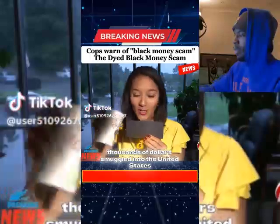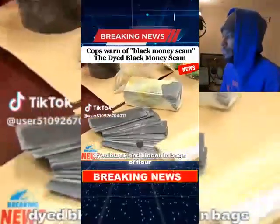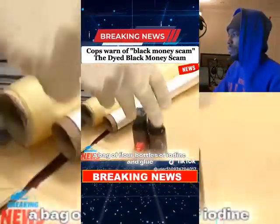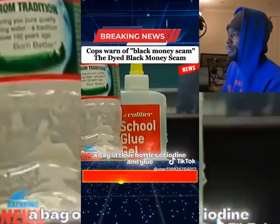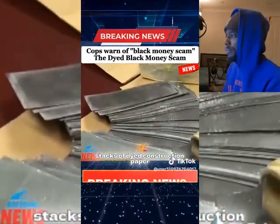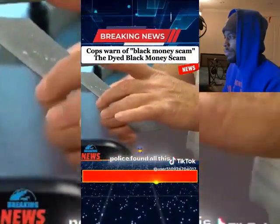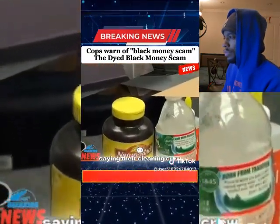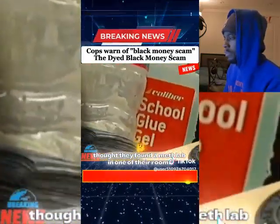Dollars smuggled into the United States, dyed black, and hidden in bags of flour. The evidence looks like a crazy arts and crafts project. A bag of flour, bottles of iodine and glue, stacks of dyed construction paper cut into the shape of money, and several $1,000s. Police found all this stuff when they got a call from a hotel saying their cleaning crew thought they found a meth lab in one of their rooms.